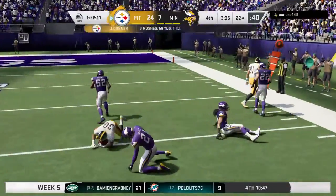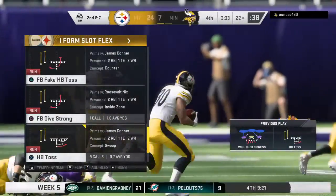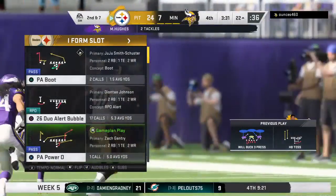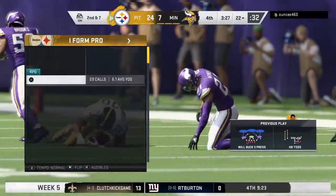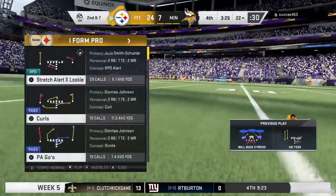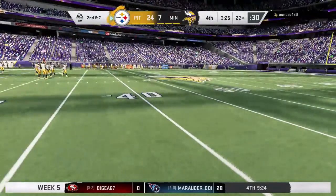On 1st down, Connor plowing ahead for about 3. It'll be 2nd and 7. Tackle made there by the UCF man, Mike Hughes. Bottom line, they want to keep this clock rolling, so they'll take that one right there. They just want to keep falling forward, and they won't put the onus on the big fellas up front in order to bring this one home.